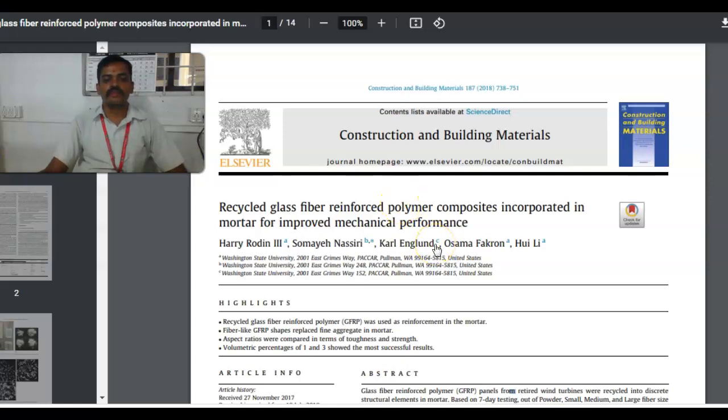Recycled glass fiber reinforced polymer composite incorporated in mortar for improved mechanical performance. So thanks to the authors Harry Rodin and Somaya Carl Osama.